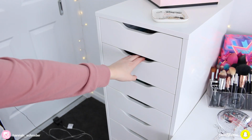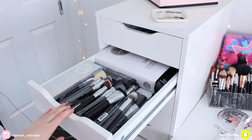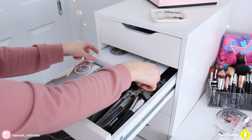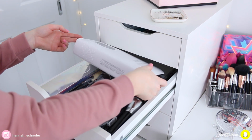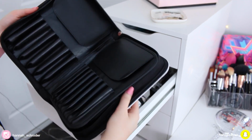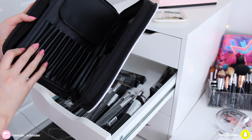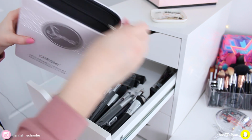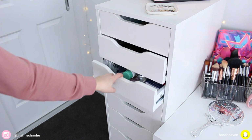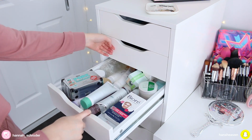The second drawer is my spare makeup brushes drawer. So this is all of my spare Sigma brushes. I do have this awesome brush case too. This is empty though. I emptied all the brushes out of it, but it's great for traveling. So next time I go overseas, I can pop all of my Sigma brushes in there and they won't get ruined in the travel. These next two drawers are just skincare, so nothing too exciting.